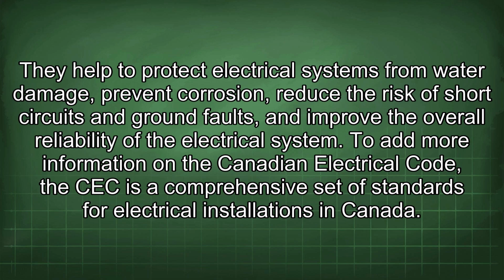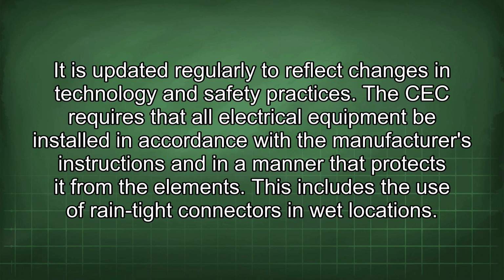To add more information on the Canadian Electrical Code, the CEC is a comprehensive set of standards for electrical installations in Canada. It is updated regularly to reflect changes in technology and safety practices. The CEC requires that all electrical equipment be installed in accordance with the manufacturer's instructions and in a manner that protects it from the elements.